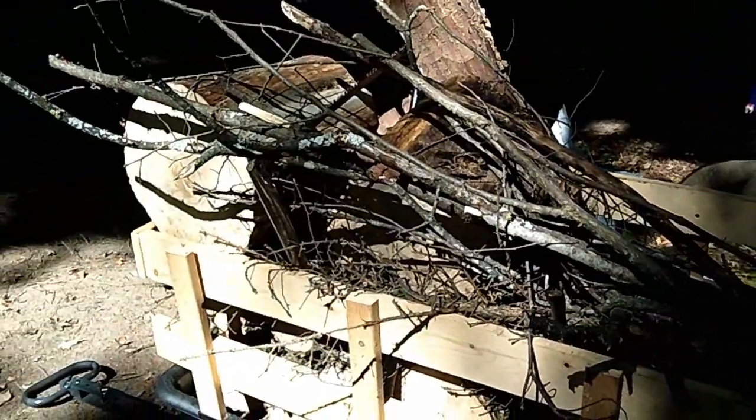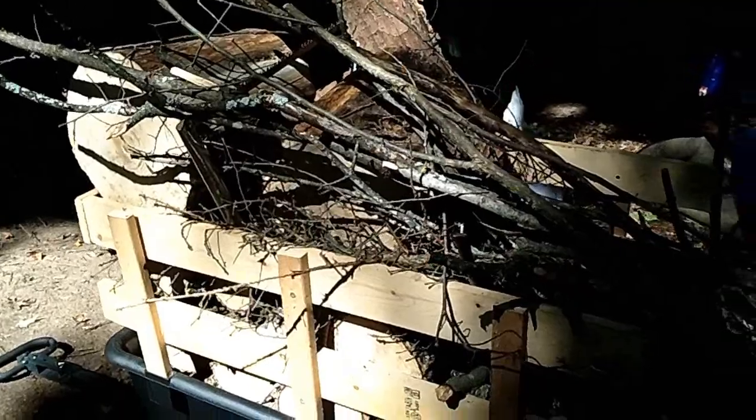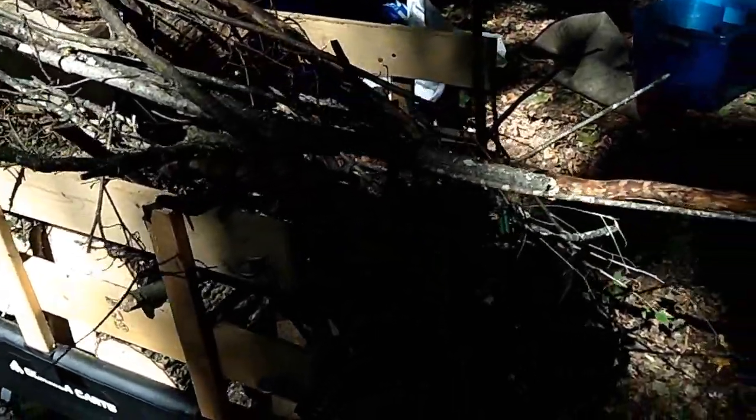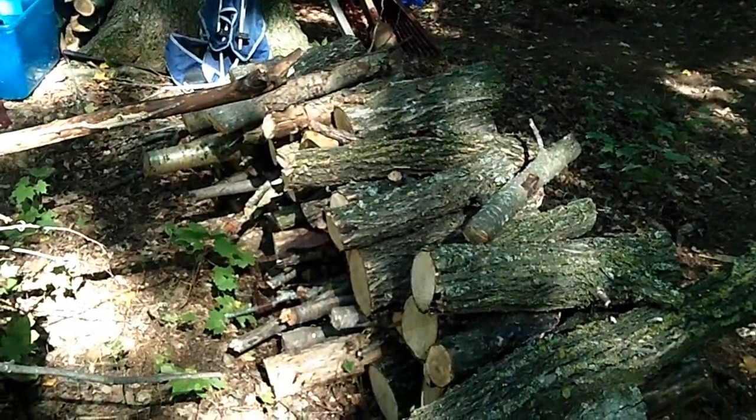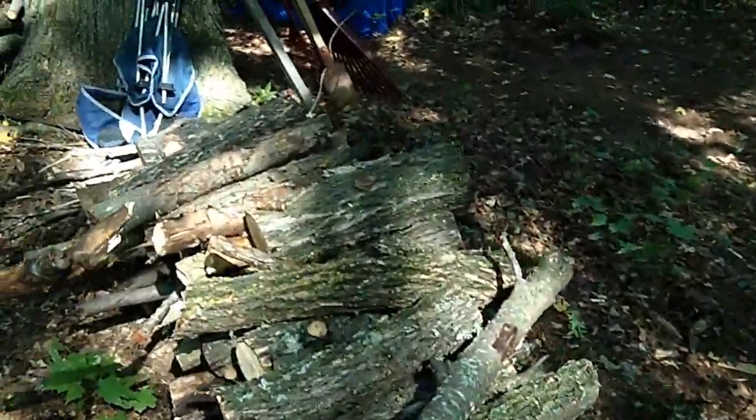Wood from down where we cut the tree last week, 2 weeks ago. Second wagon full from down there. Got a lot of smaller stuff. This back that I added really has come in handy. That held all of that in the back end there, so I didn't fall out going up the hill. So I will maneuver this where it needs to go, and then work on the archery target lane.